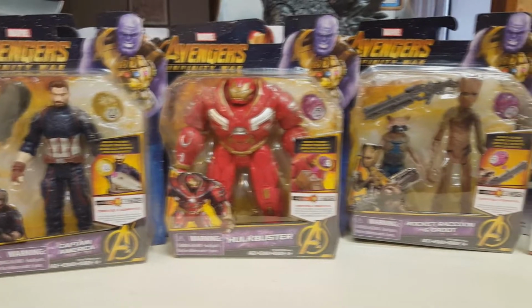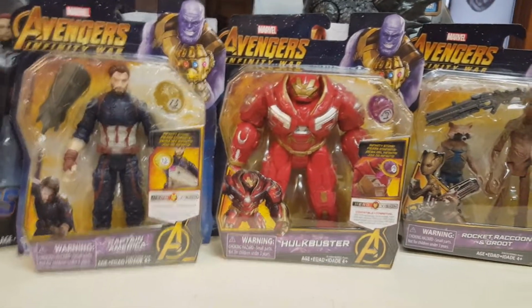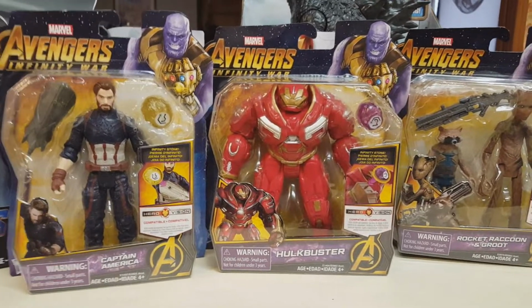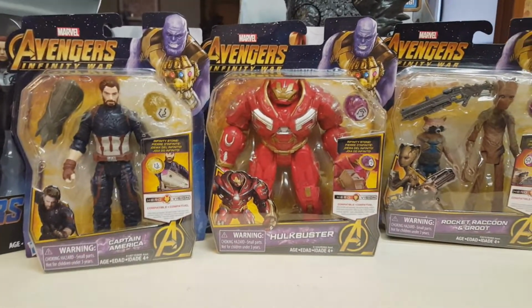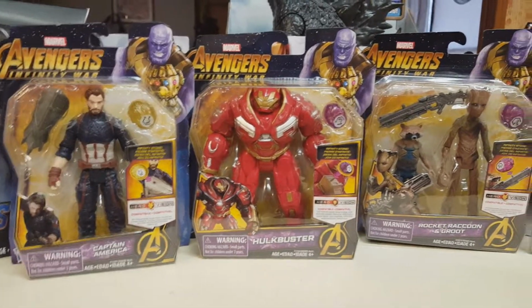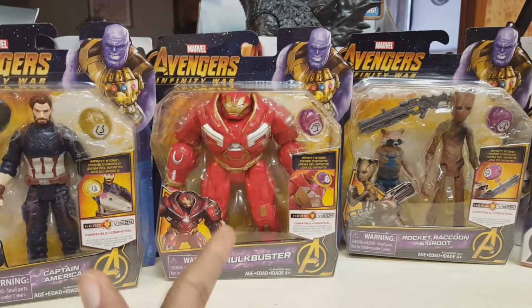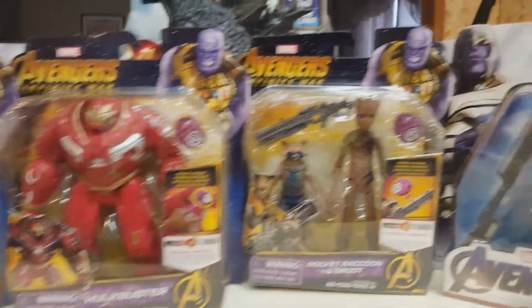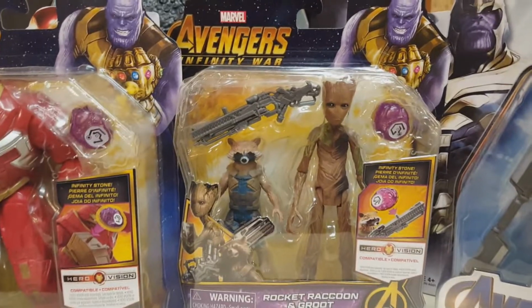So here's a few of the basic figures from Infinity War that were sold last year, and some of them are still being sold on the store shelves. If you go to Walmart, you might still see a few of these, but these are the 3 that I have from that line. I have Captain America, the brand new Hulkbuster, and this 2-pack of Rocket Raccoon and Groot.